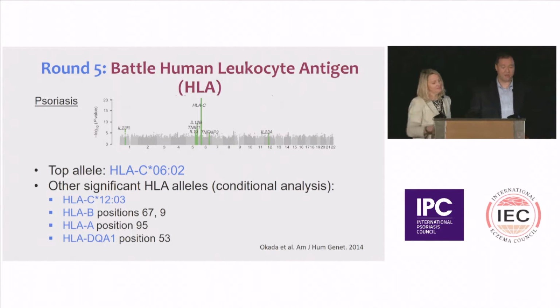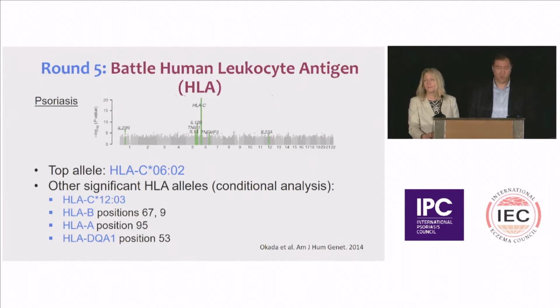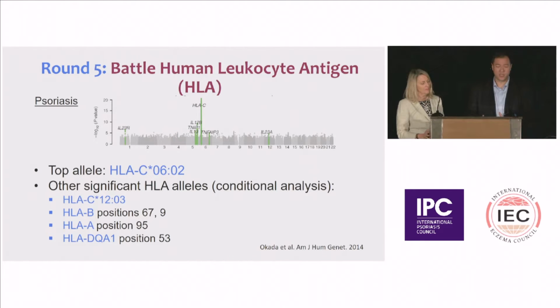Okay, so let's move on to round 5, the battle of the human leukocyte antigen locus, or HLA. So we've already told you about the signature gene in psoriasis, CW6, but what's remarkable is that the signal in the MHC region is so large for psoriasis that even after you account for all the effects of CW6, multiple other HLA alleles pop up as being independently associated with psoriasis, including HLA-B, HLA-A, as well as the class 2 gene DQA1. So really, if you think about psoriasis, it's not an association with just one HLA gene, it's really association with multiple HLA genes. And remember, HLA have multiple functions. Of course, they present antigens to the immune system, but they are also involved in directly regulating innate immunity through NK cell receptors and dendritic cell receptors. So these HLA are quite important in multiple facets for psoriasis.